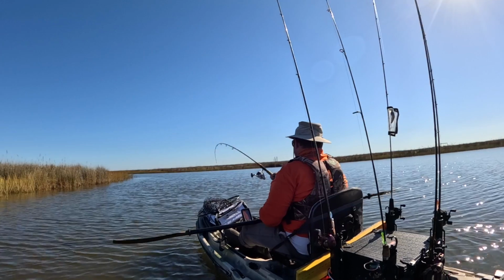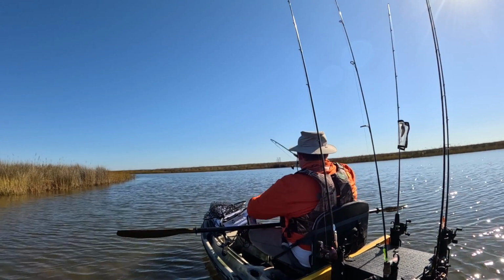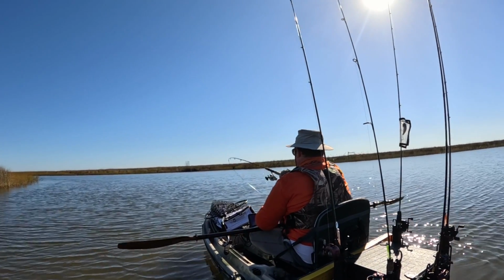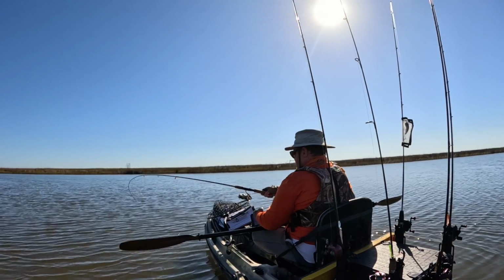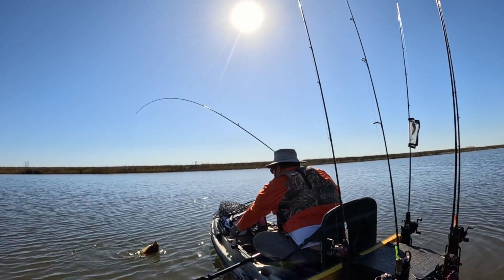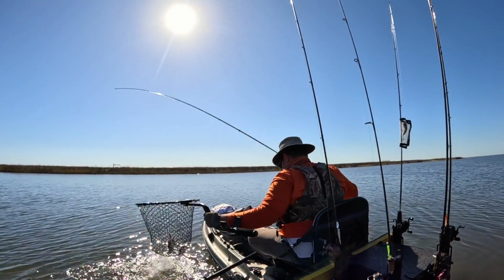Oh, and here we've hooked up with something. I wonder what we got. Let's see. Looks like a flounder. I can see it in that shallow water. Looks like maybe about 14, 15 inches. He'll keep for sure. He's not huge. Let's see. Alright, got him.